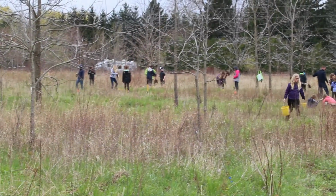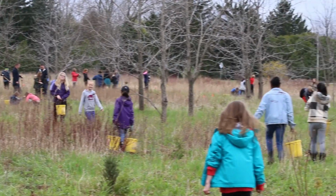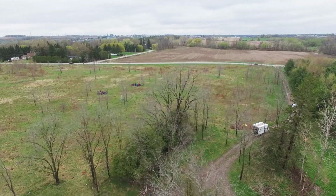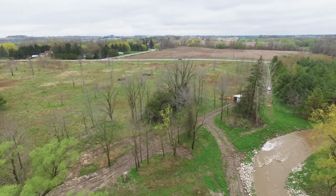Exciting time here at Hodges Pond. This is really the start, the beginning of the community input into this site. Over the next few years, we're going to have thousands of students, local classes, community groups and partners out here on site planting trees, helping us with the trail development, also some of the snake and turtle habitat and bird habitat structures, in-stream work.